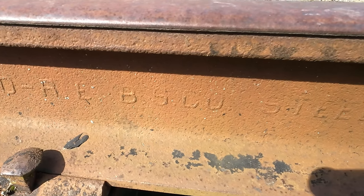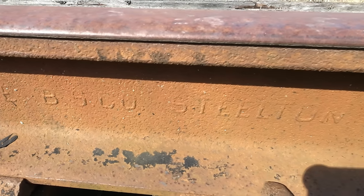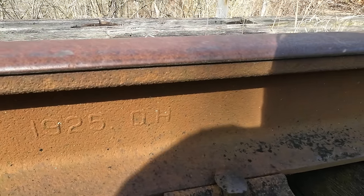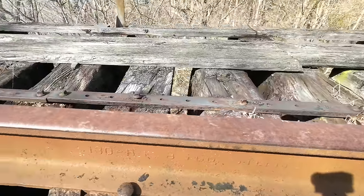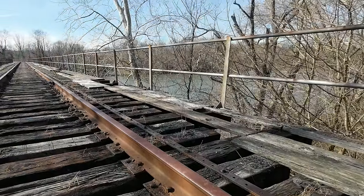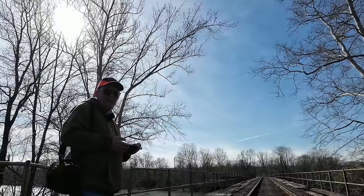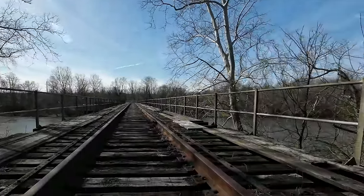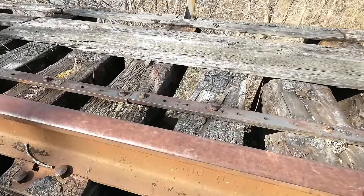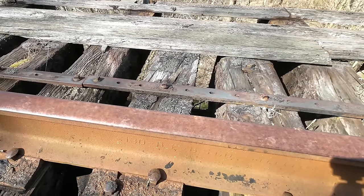I'm going to confirm, I believe Bethlehem Steel, but there might be another manufacturer with that stamping as well, but definitely Steelton, 11 tally marks, 1925, and OH for open hearth, the process of making these rails. But these were created, if you think about it, 99 years ago. Yeah, 99 years ago. November this year will be 99 years, yep. And they're holding up quite well. I mean, these could definitely see trains again in the future. They're in really good condition. When they make things to last, they make them to last.